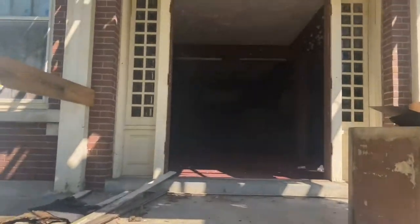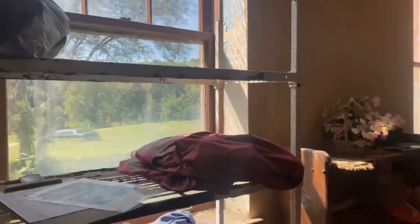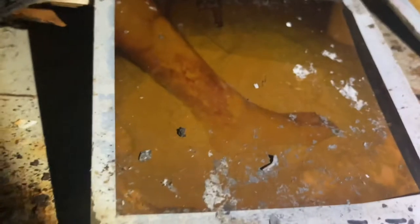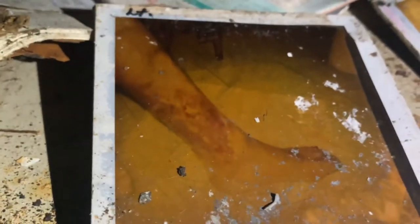I just got a tour of this place, guys, and this is freaking creepy. There's so much in this place, guys. Everything is still sitting perfectly in place as if the patients left yesterday. Well, I just came into this room and I found old Polaroids of basically patients and their illnesses.